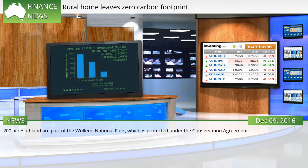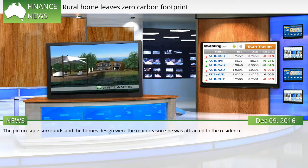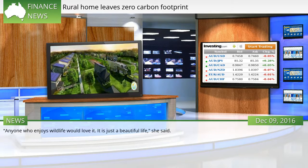200 acres of land are part of the Willamette National Park, which is protected under the conservation agreement. Friend Carmel Sparks lives with Mr. Anderson in a separate artist's cottage also on the property. The picturesque surrounds and the home's design were the main reason she was attracted to the residence. Anyone who enjoys wildlife would love it. It is just a beautiful life, she said.